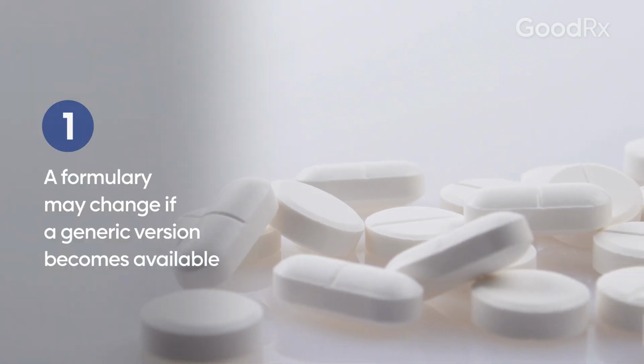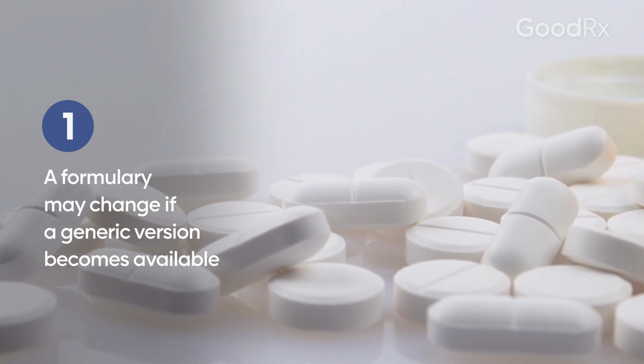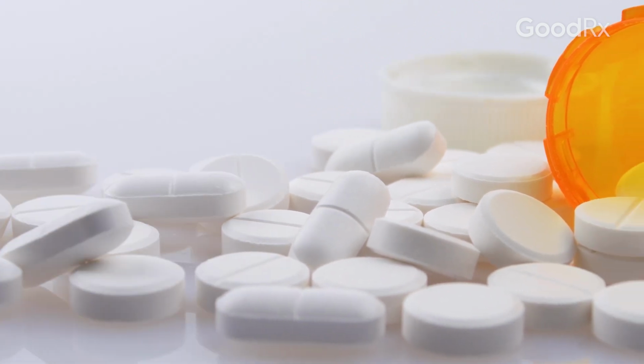There are a few reasons why a medication that was previously covered by your insurance may all of a sudden not be. The first is if a new generic has been approved for your medication. This happens a lot, and those can happen mid-year, and often the new generic is going to be preferred because it's lower cost but equally as effective.